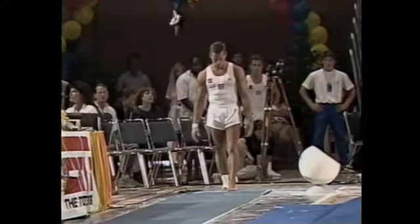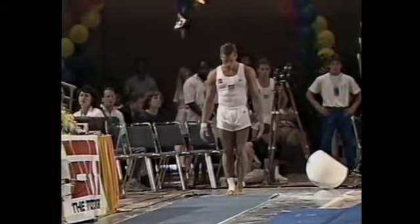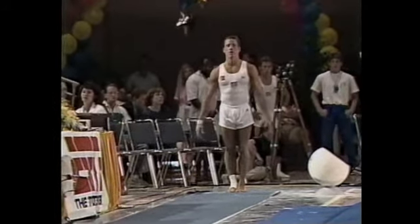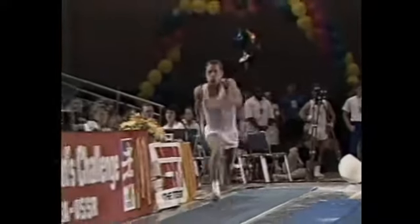Here's Roth in sixth position. He certainly has an opportunity at this point, Bart, to get back in the medal category in the all-around. But he needs a good vault here. Bill's been working on a new vault. Let's see if he goes for it today. Pretty good job.